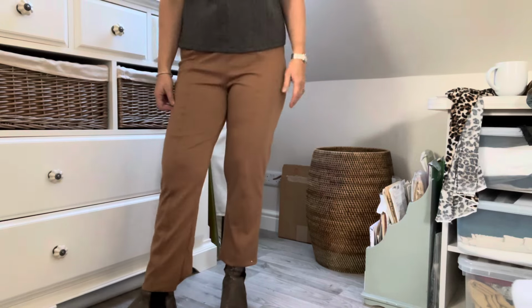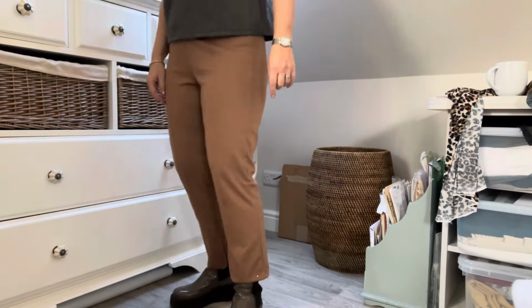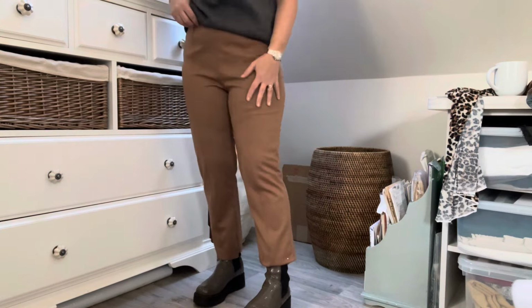So this is it with my boots. I think the cropped version looks better with boots as well. They're not a bad fit. They are snug. Maybe I could go up a size again, to be honest. I might just do that.